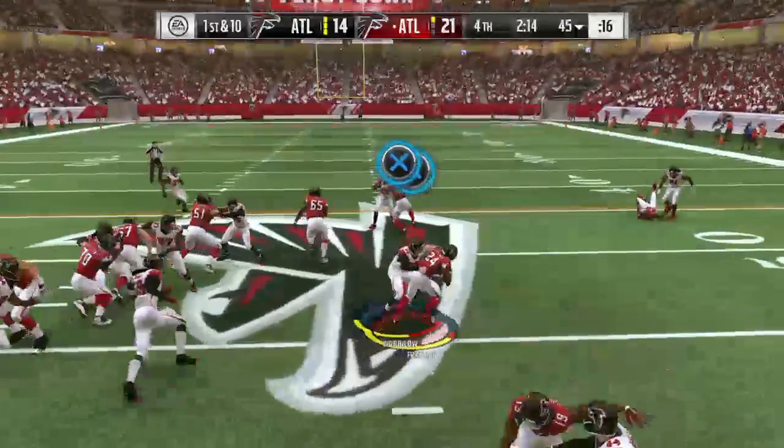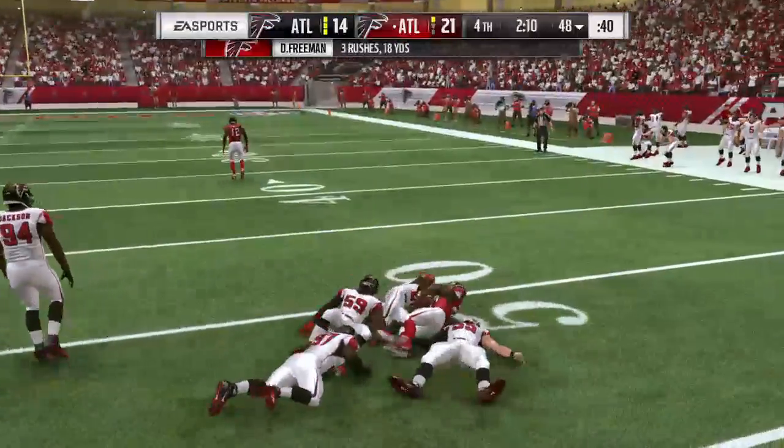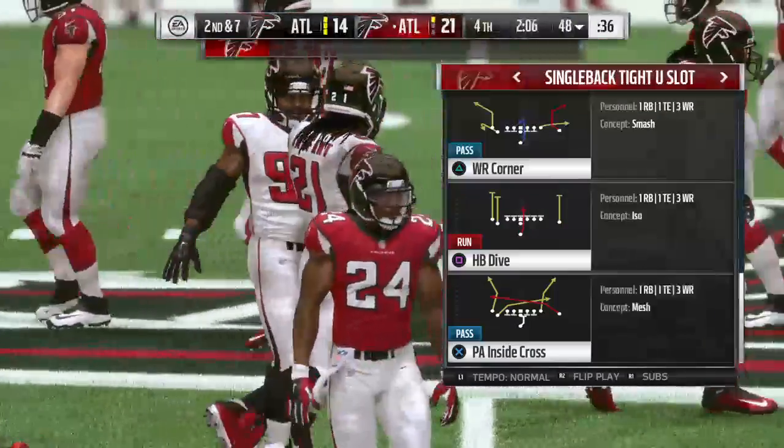Freeman again. A strong run, pushing forward for 3 up to the 48. Desmond Trufant there making the tackle.